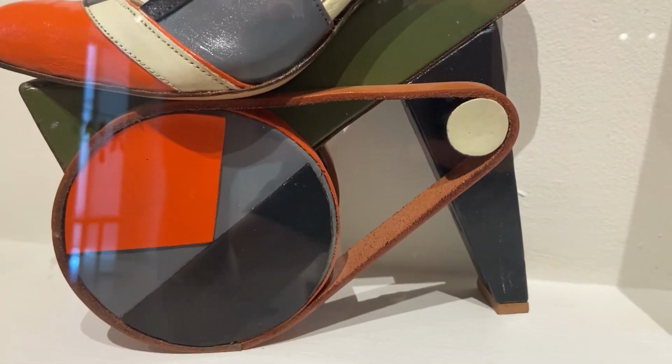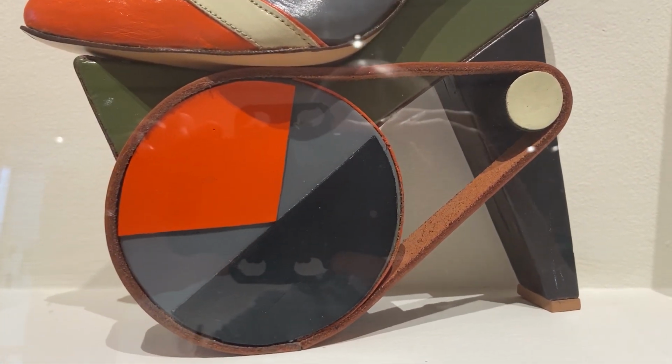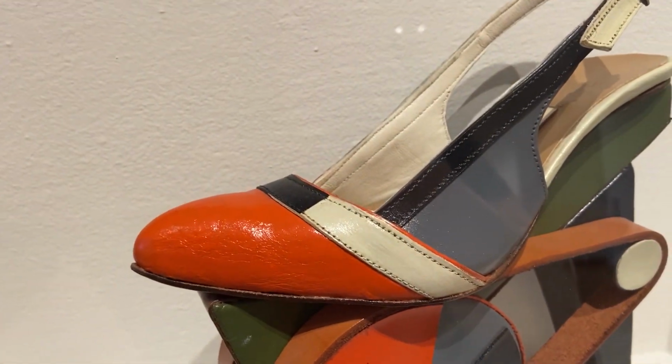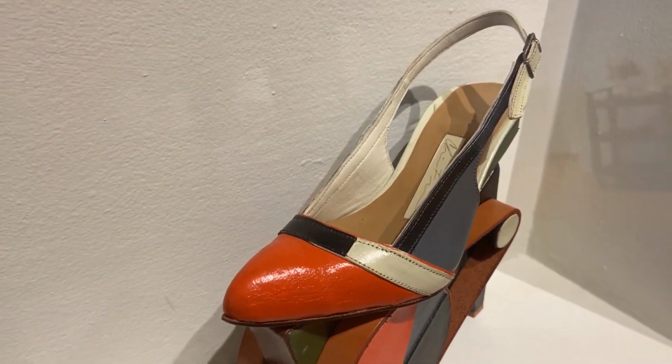One of the signature pieces in the show is Shoe Machine from 2015. It's wood, painted leather, and rubber. And as you can see, it has such a dynamic design. Between that and the color palette of the painted leather that Chris used, it has the feel of a constructivist painting. It feels like a factory.